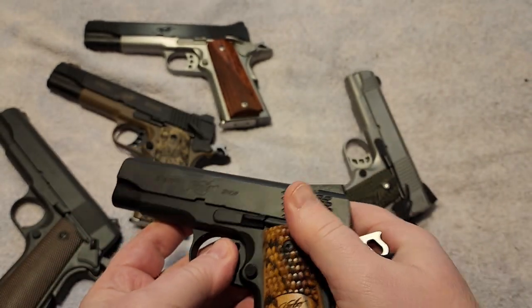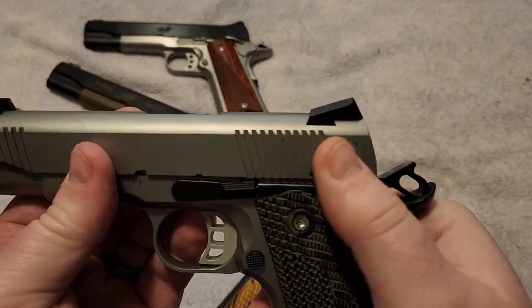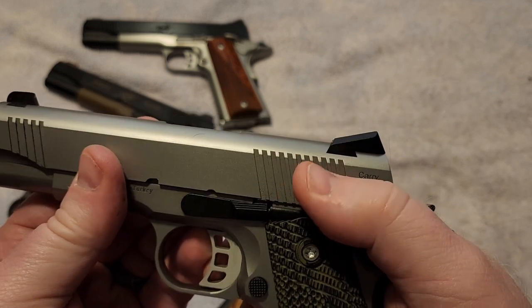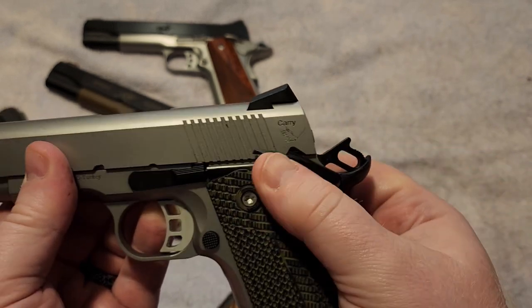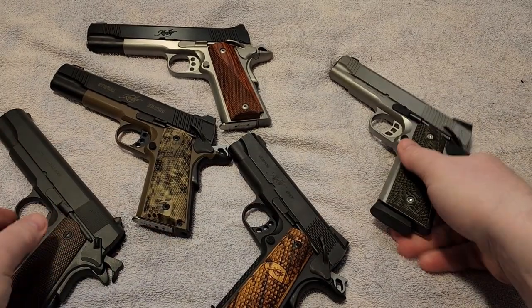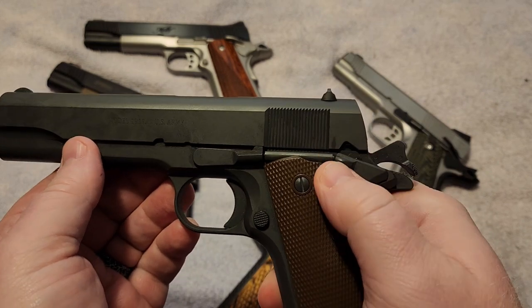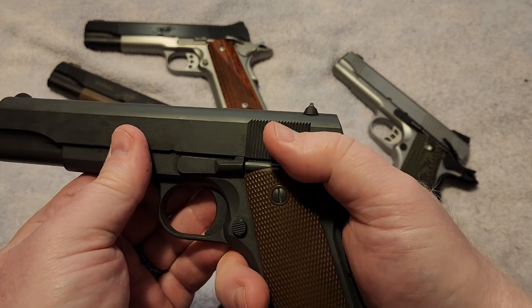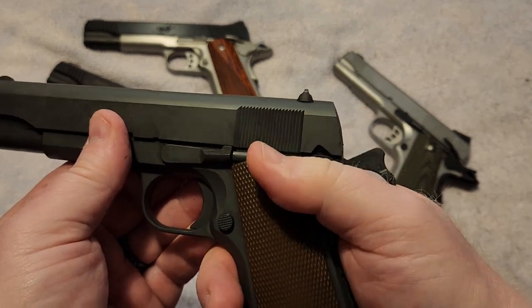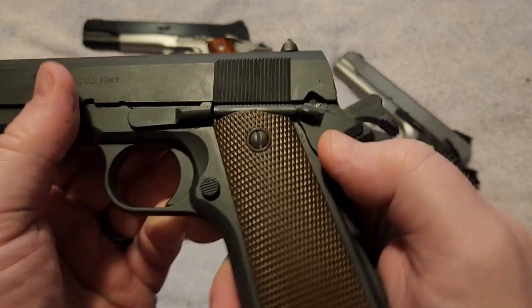Very positive click, okay? My Tisas, you can hear that click, but it is nowhere near as pronounced. It is a little more spongy, as I'd mentioned earlier, okay? Even my 1911 A1, it is better than what my carry is as far as the way that it feels. However, it still has a little bit of sponginess to it.